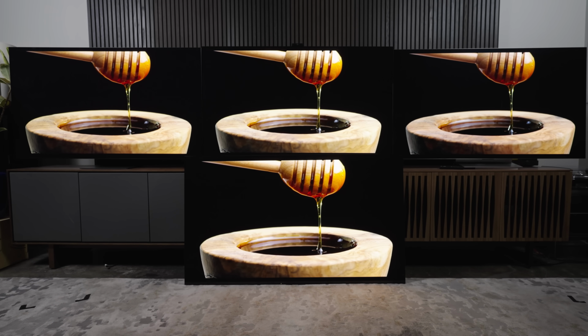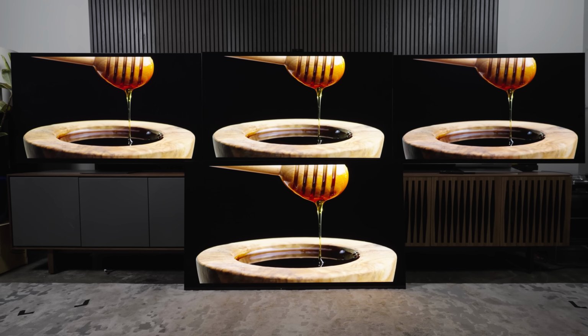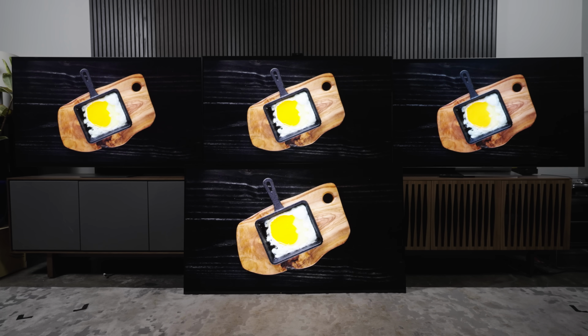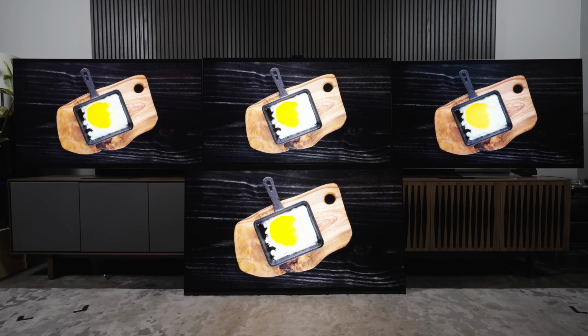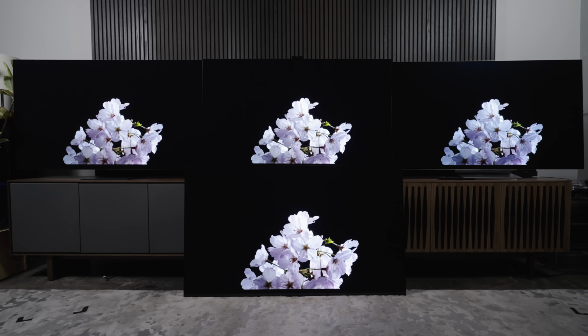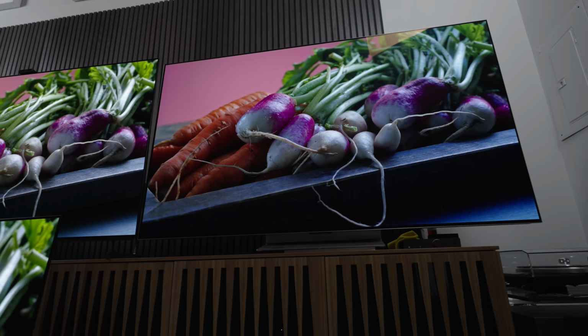It also carries another inherent advantage in that it tends to come out of black better than the other TVs, so it's a bit better when it comes to showing shadow detail. But speaking of low light performance, the LG G3 struggles a little bit with darker colors compared to the other two TVs here, but just a little bit.